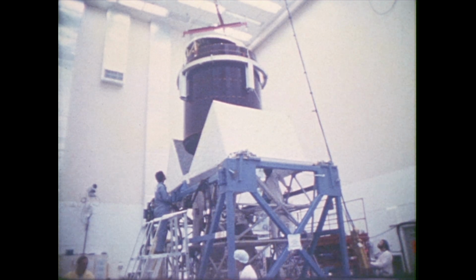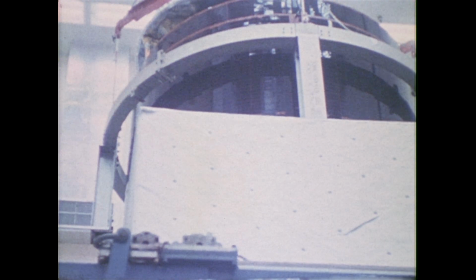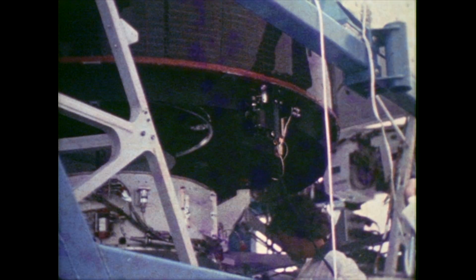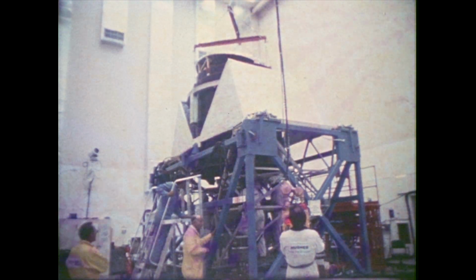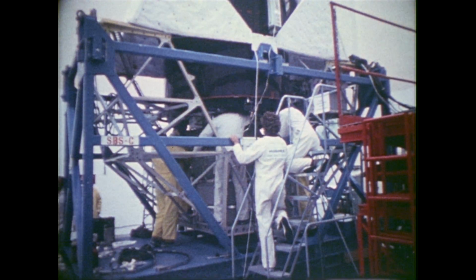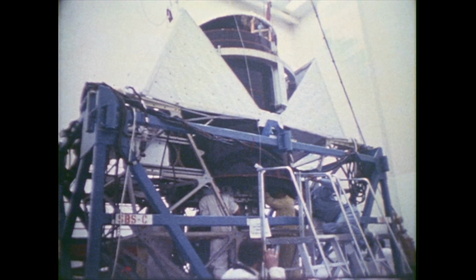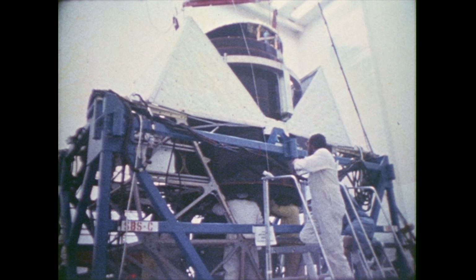Certain shuttle payloads, such as communications and weather satellites, must be boosted into a much higher orbit than that of the shuttle orbiter. An upper stage rocket is attached to each of these satellites in one of the safe facilities at the Cape. This PAM upper stage will boost the satellite from the 150-mile-high shuttle orbit to a geosynchronous orbit of 22,300 miles.